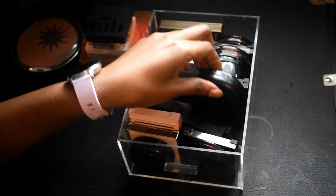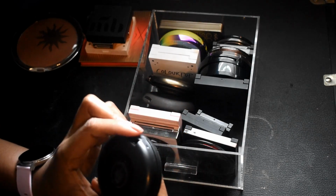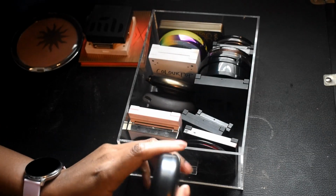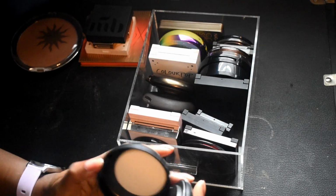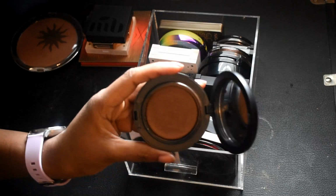I have two cream bronzers. Let's just go ahead and get those out the way. This one is the Studio Fix Fluid Foundation in NW50. This is my more preferred cream bronzer. I just think it works better on my complexion.